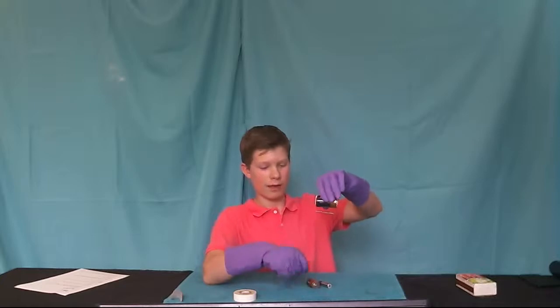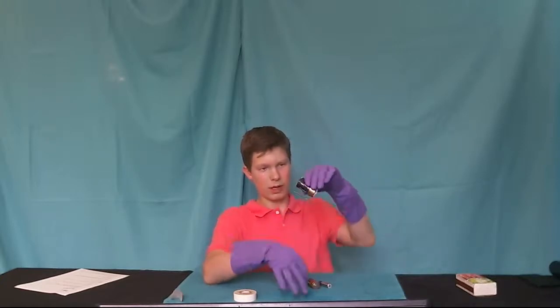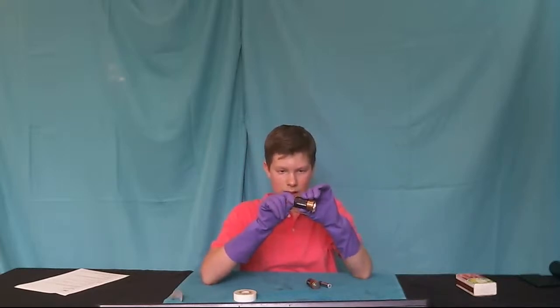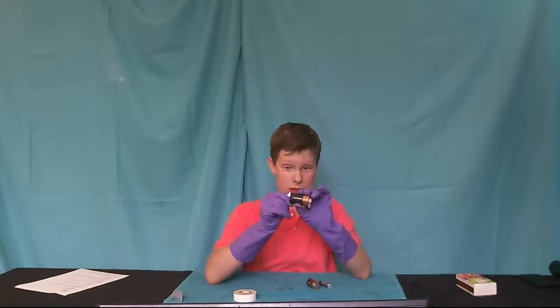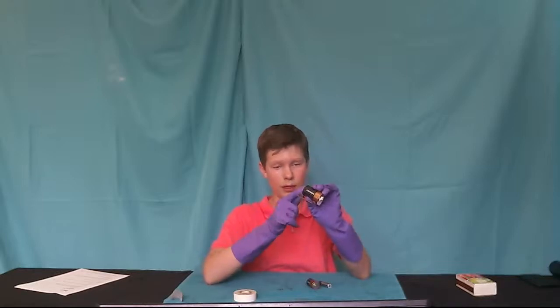Okay, now let's see if I can get a paper container. Oh, no! I don't think it's fully connected. It needs to be fully connected or it's just not going to work at all. That part's good. That part connected.